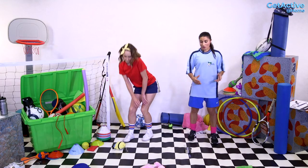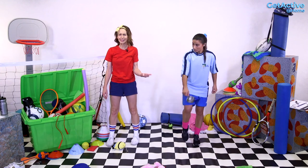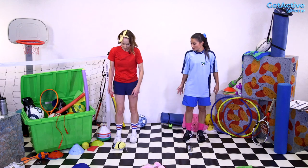What you're going to do, you're going to go up to an object and do a tap with your laces. Hang on. What's a laces tap? Like this. Point your toe and tap with the laces. What if I'm not wearing any laces, though? Ah, that's okay. That's just the part of the foot we use to kick the ball with. You can just imagine if you need to. All right. I think I've got it.